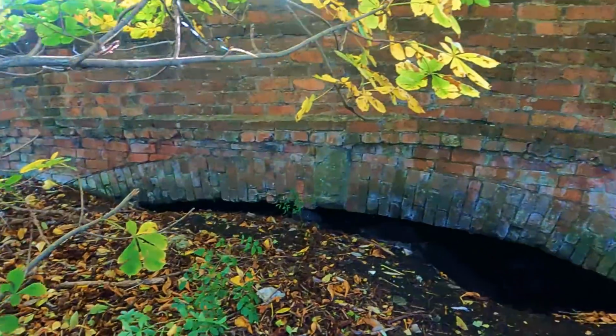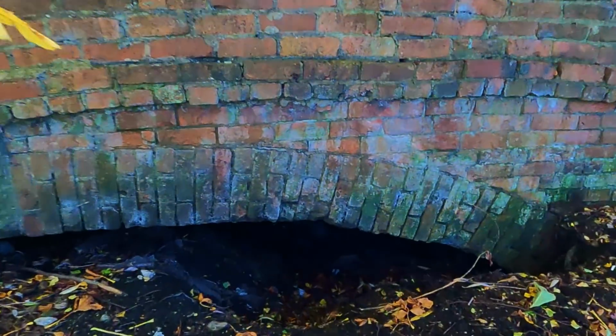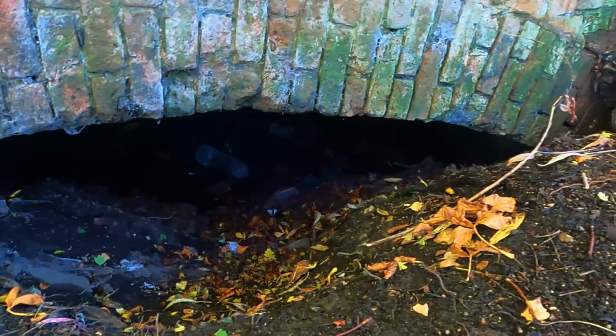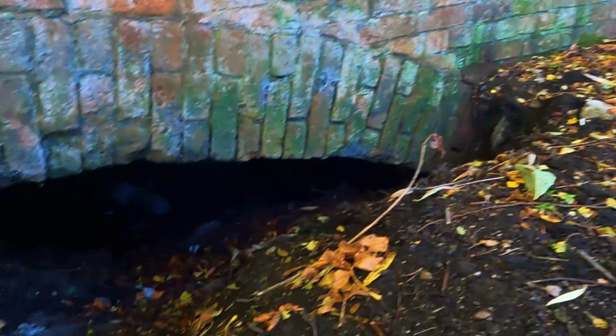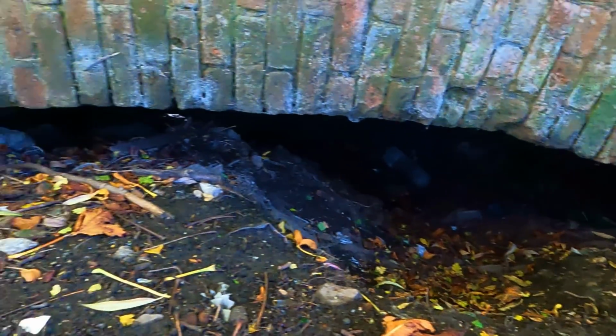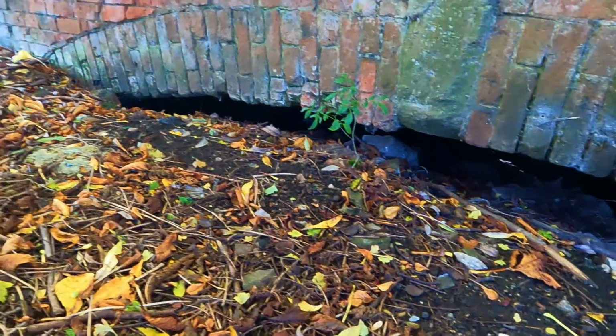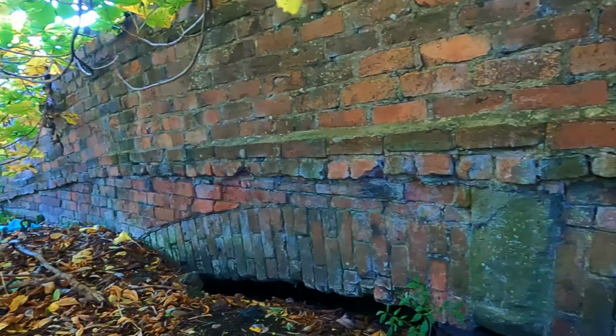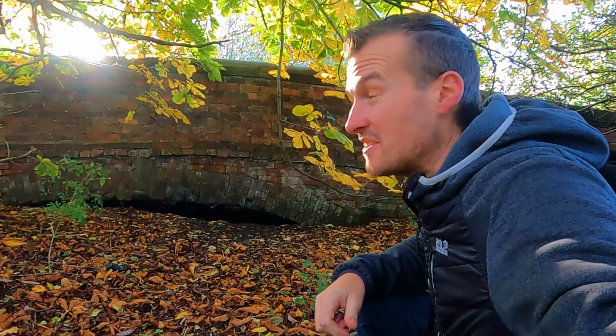Look at that, isn't that amazing? It's not so infilled under there, look. So the towpath is obviously buried under there somewhere. I'm going to say it's on the right somewhere, because I believe that's where the towpath ran along this section of the canal as we were previously walking. Look at that. That's a great little bit of history, isn't it?